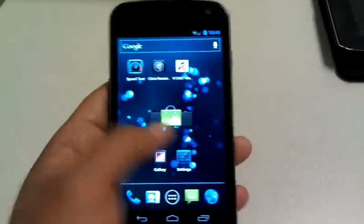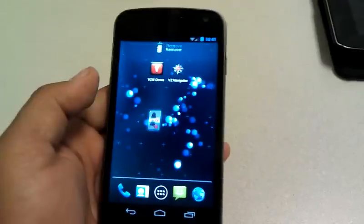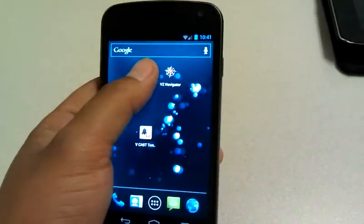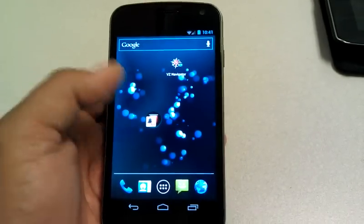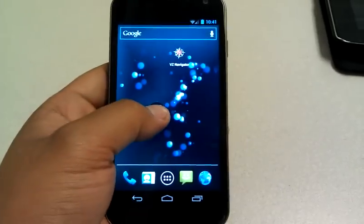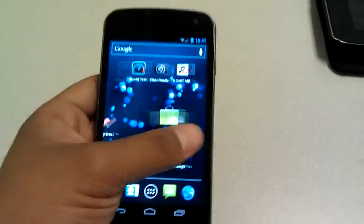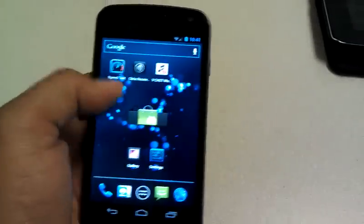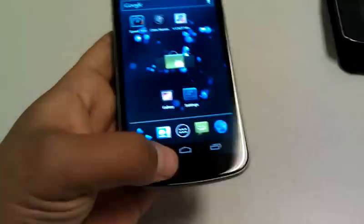Let's go ahead and unlock it. So these are the home pages that you can customize. You can take icons and move them around. Something very iOS-like is you can take one icon, put it on top of another, and voila, you've created a folder. And then you can move said folder to different parts of the screen. No matter what screen you're on, you can see there's a Google search bar, which also allows you to do voice search.